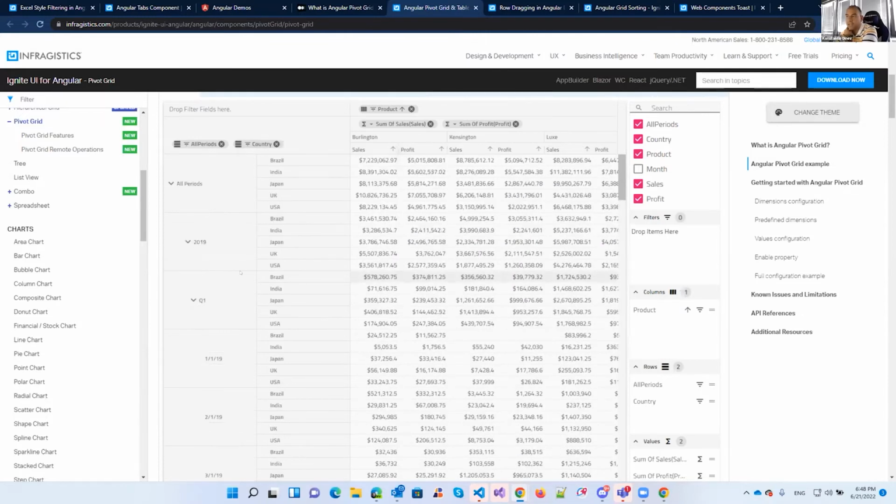Okay. Now we see by period, like 2019, and my country is actually displayed as well. So this is really the most advanced grid component that you can ever use. You may have used this in Excel. That's where most people face the pivot grid for the first time, but we offer it as a component. You can feed it data, and our component is going to display it. You don't have to do a whole lot of work as a developer.